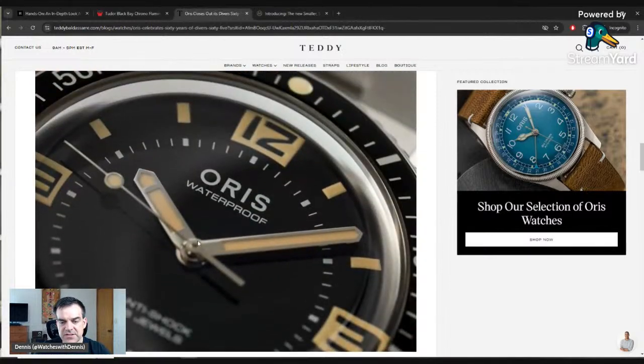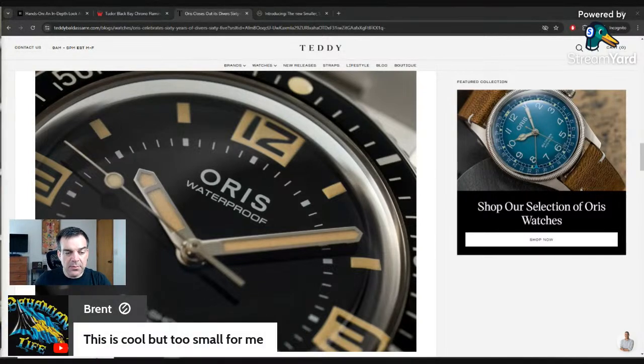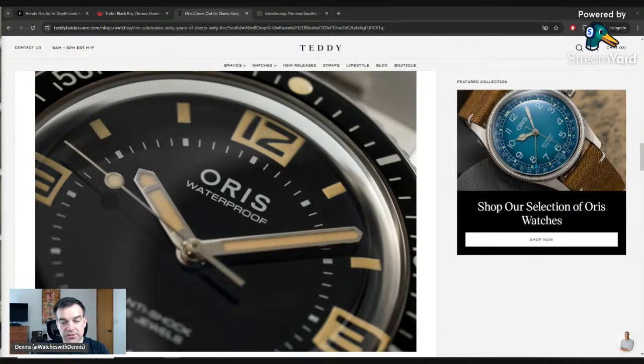Anyway, here's a nice little close-up that Teddy had. I bet he sells Oris, because he's got some different photos than everyone else, so he's probably taken his own, which is much appreciated. Brent says, this is cool, but too small for me. Yeah, it is a 38 millimeter watch. They want that vintage vibe, and they made a modern accommodation by doing it in 38 rather than 36. That is pretty small for a diver today. The Black Bay 58s are 39, right? That's usually about as small as things go. My Baltic Aquascaphe is that same sizing. For me, I'd be okay with a 38 millimeter, but my wrist is sub 7 inches, so I can wear smaller watches pretty easily.